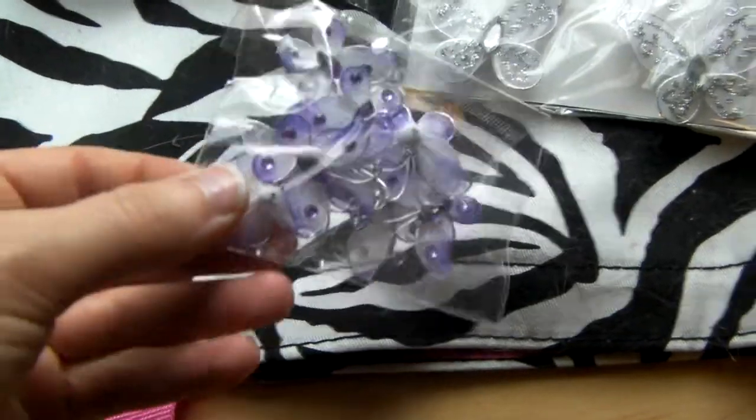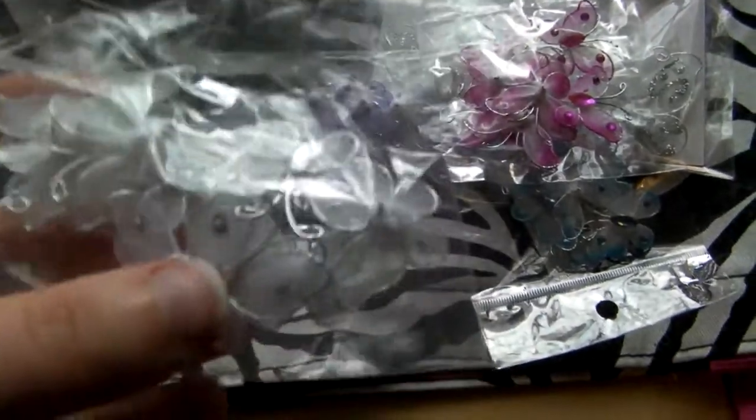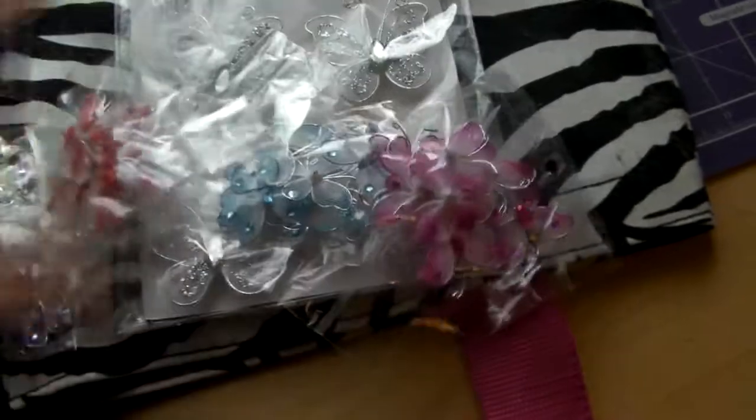So I got the white and purple ones, the blue ones, the pink ones, the white ones with silver glitter, and the red ones. And they have so many of these, you guys. So all in all, I got all of these butterflies for $6.50. So I thought that was an awesome, awesome deal.